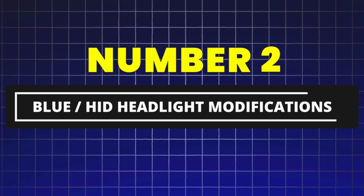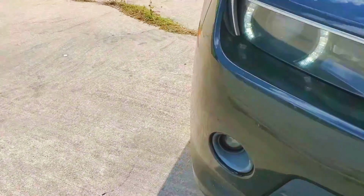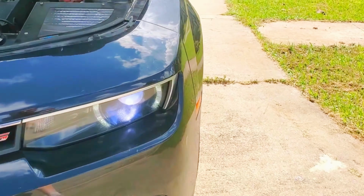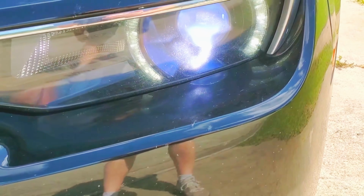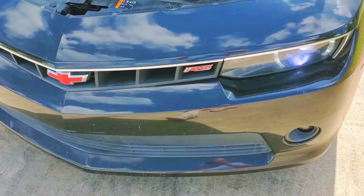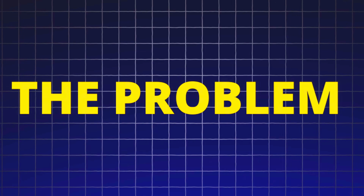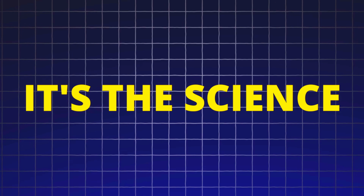Number 2, blue HID headlight modifications. While you may think you are being a conscientious road user by installing brighter HID bulbs in your headlamps, you could be pulled over for breaking the law. Blue-tinted headlights are illegal in most states because they don't provide proper illumination and can be confused with emergency vehicle lighting. The problem isn't just the color, it's the science.